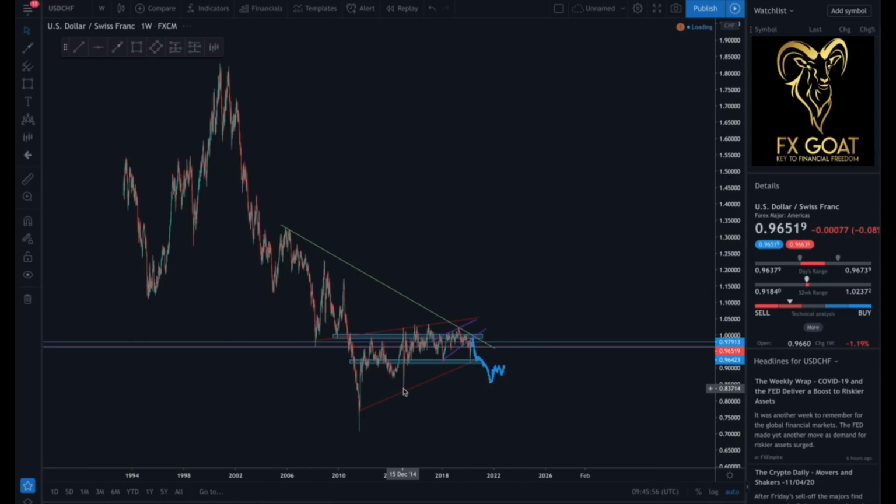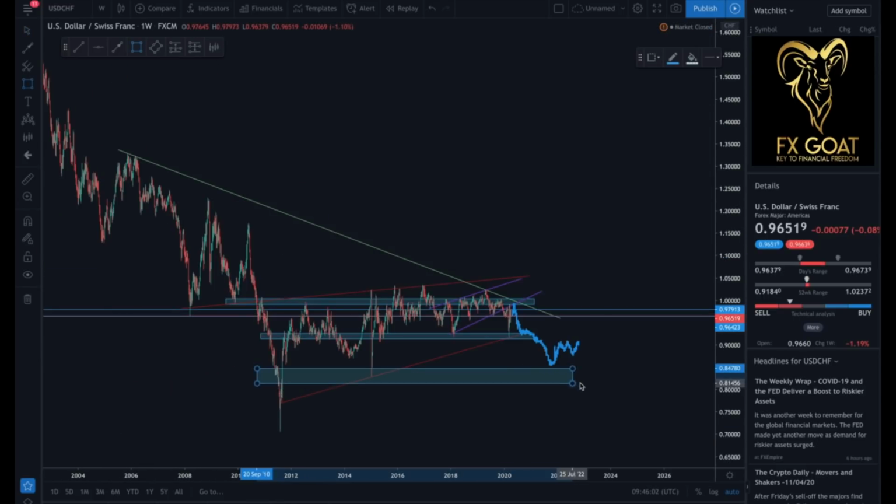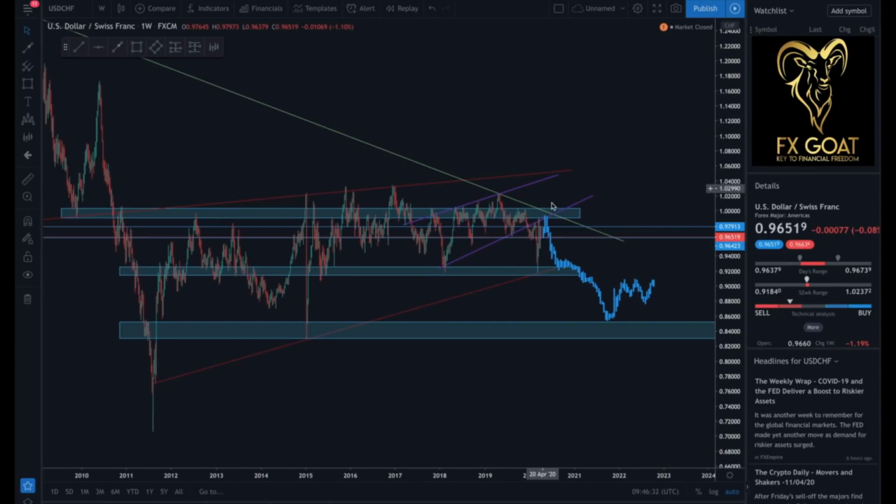So for that, I need to confirm. Let me go to the weekly time frame quickly and show you what I mean by that. If you need to identify the overall support structure, you can see here as well, there is still support structure here as well, guys. I don't know if you can see the touch, and that's basically the low of that. So because we're still under this resistance, guys, we are still looking for selling opportunities.